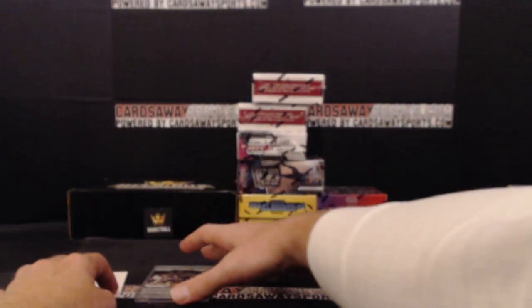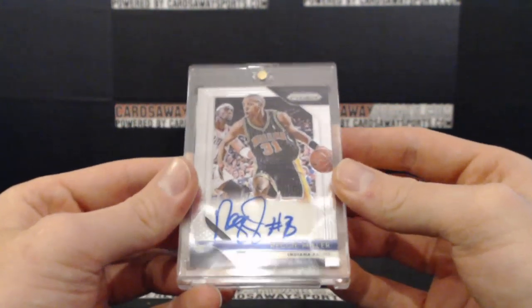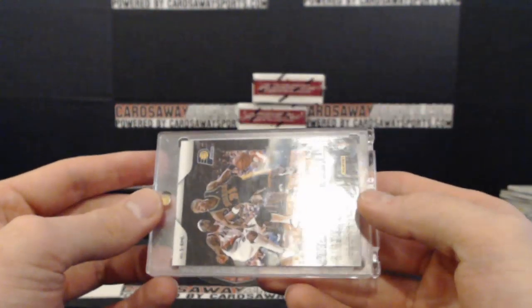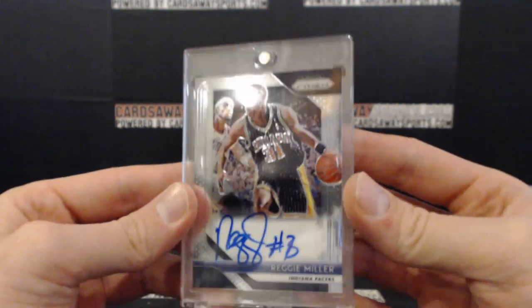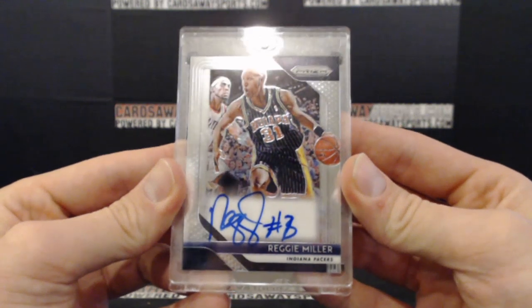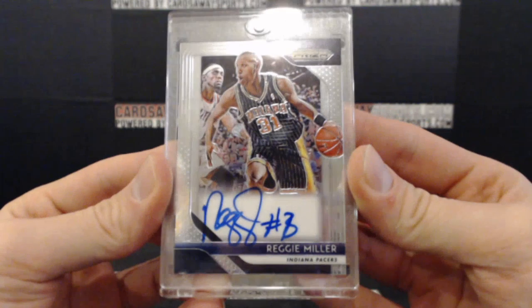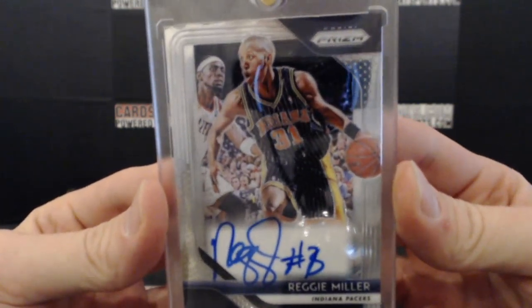And last but not least, for the Indiana Pacers, Reggie Miller. Bam! How about that? We have the on-card Reggie Miller. Wow! Nice hit. Indiana Pacers going to Elliott T. Bam! Who's that? Darius Miles right there getting the work from Reggie Miller. Unbelievable. Nice hit.